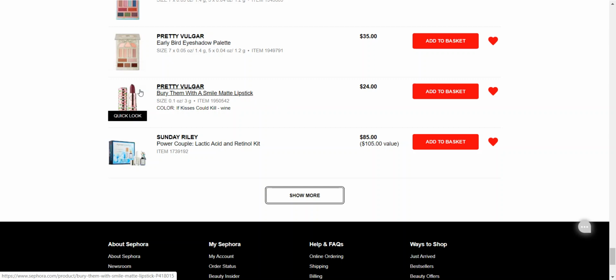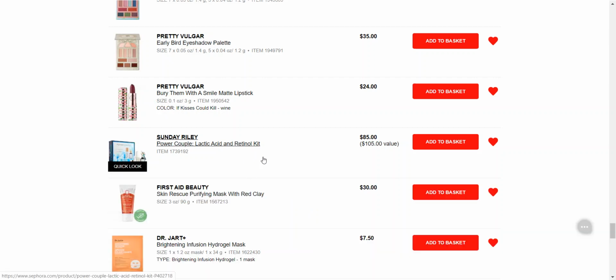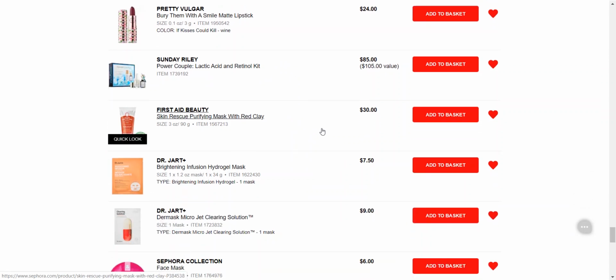Same thing with this, although this is not a shade that I would really like. They didn't have a lot of shades. I wonder if they put out more. I should check into that. Kind of a classic, the Power Couple, Good Genes, and, oh, I can't remember what the other one is. Luna Sleeping Oil. I really like Good Genes. I'm not as big of a fan of the Luna Sleeping Oil though.